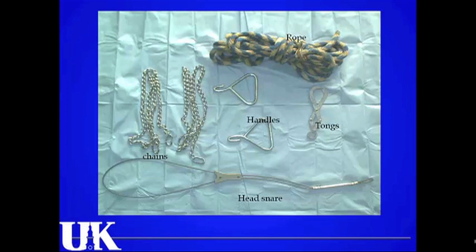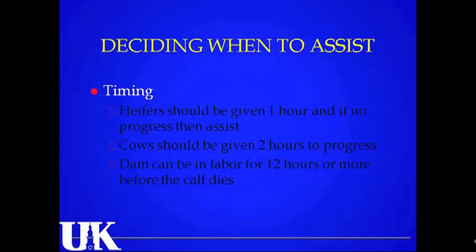Some of the common equipment used for pulling a calf is illustrated in this slide. Here you can see two OB chains and the handles for each, a head snare, a set of tongs, and a rope. Some difficult pulls require a calf jack. If you have a calf jack, make sure that you locate it and that it's functioning correctly before the calving season begins.